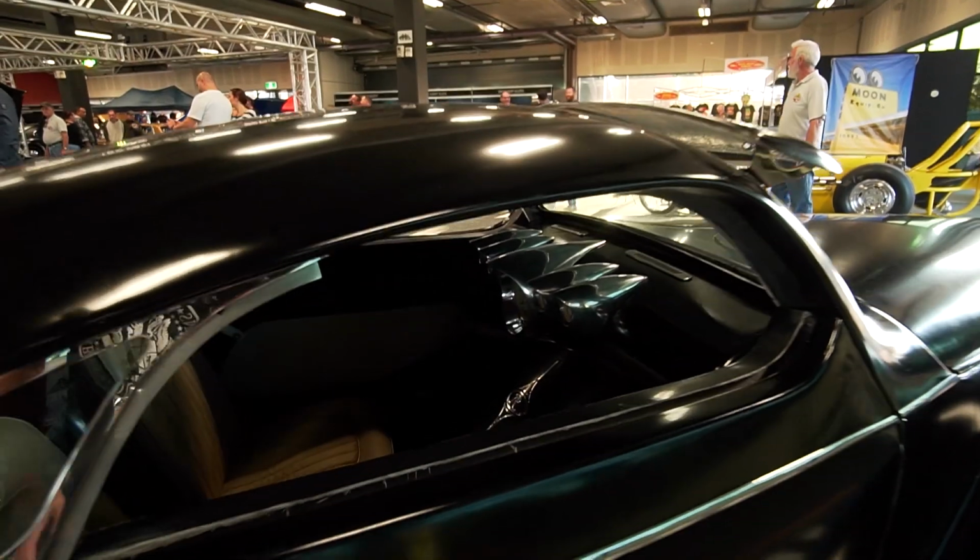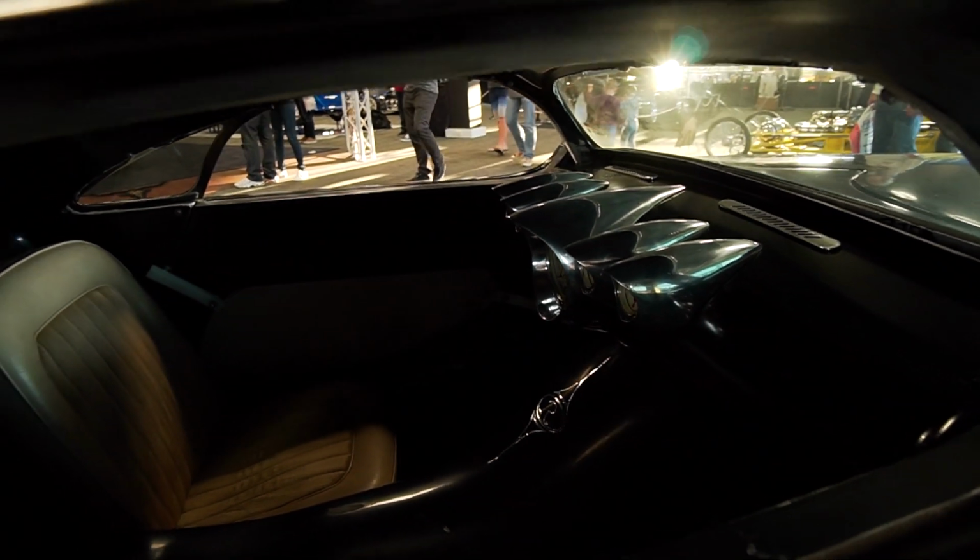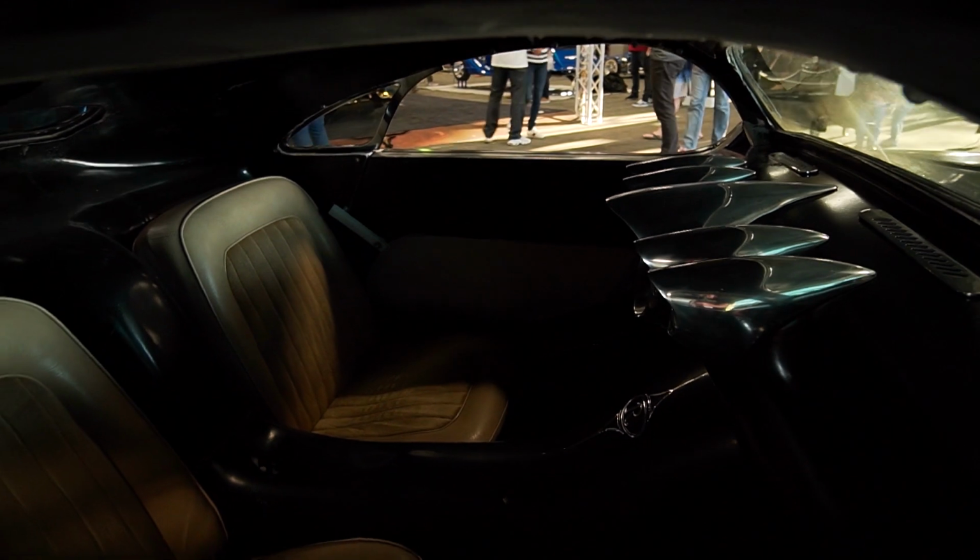Interior, it's a one-piece fiberglass mould. Has all the dash, centre console, all that in place. All your seat mounts, everything was all part of it. It's already moulded into it, so that's all part of the deal.